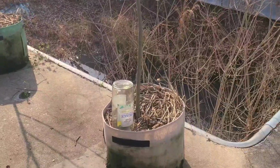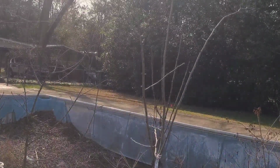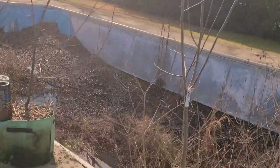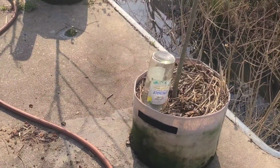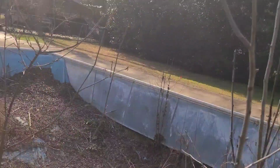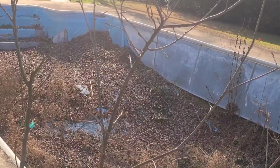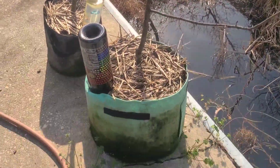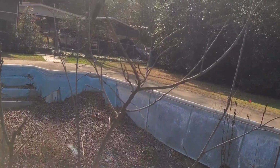Alright, our trees that are not in the greenhouse are our Fuji apple tree. This is about 2 years old. I'm going to get it a partner this year because I do need another one so it can cross-pollinate. This is my plum tree. I forgot the type right off the top of my head. He's about 2 years old too.